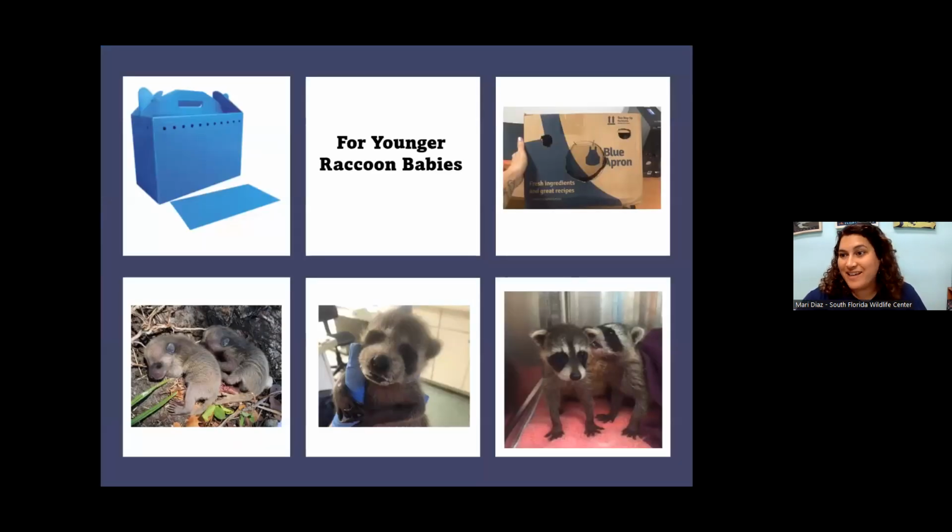So this is what the makeshift dens look like. It can be very easily done by using a box, like the image on the right here, and also by using cat carriers on the left. I know that we sometimes carry these plastic cat carriers. A lot of the pet stores have them as well.